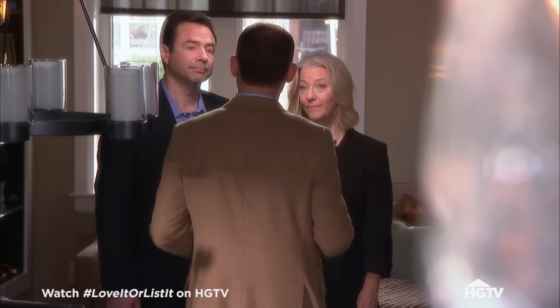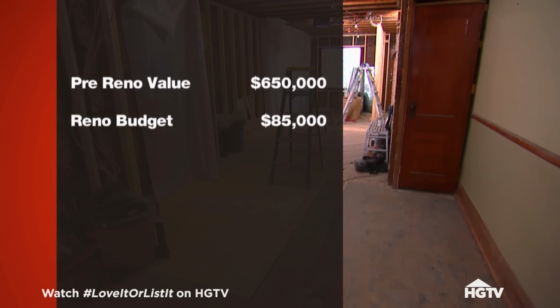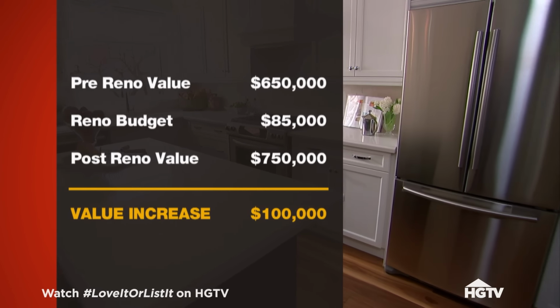But before you make that decision, I have one more listing to show you, and it's yours. That is the current value of your home with the renovation that has been done. That is an excellent number. The pre-renovation value of their home was $650,000. With a renovation budget of $85,000, the new estimated value of their house is $750,000. That increases the value of their home by $100,000. You can afford to move to that house that, yes, was a little over budget, but this makes it an easy transaction. That's fantastic. It would ease the way.